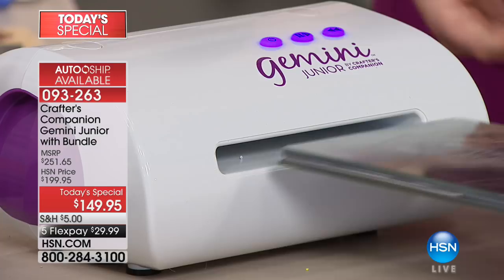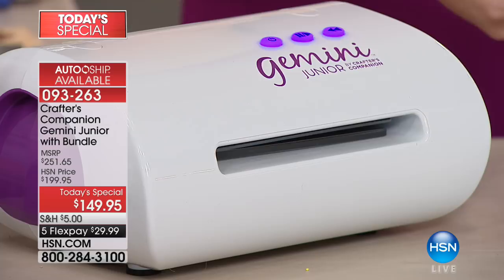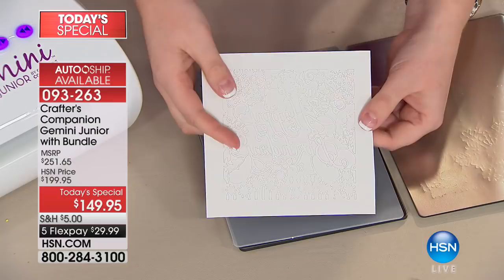Now, here's the thing, Lynn. The machine is automated. So when you offer it, you see it automatically engaged. It'll then automatically feed this through. You can hear it working really, really hard because we are asking it to cut 50 times more cutting pieces than most regular basic dies. Wow, that is intricate. And you can see, there's no hiding. Every last little bit of that line has been taken up.